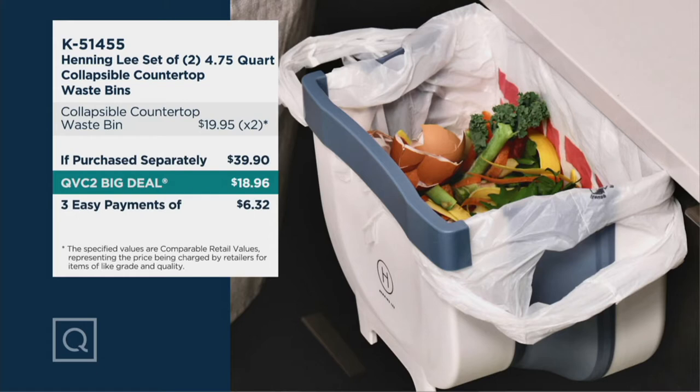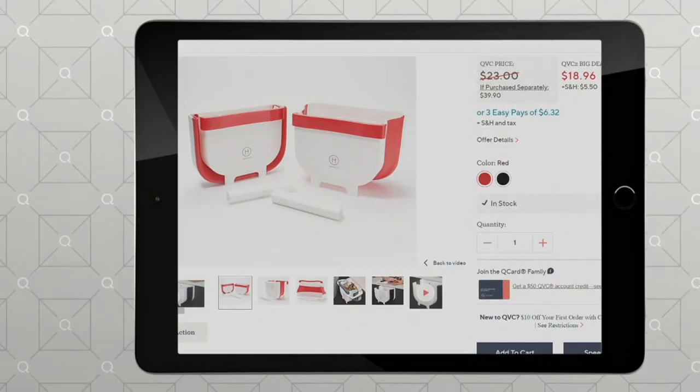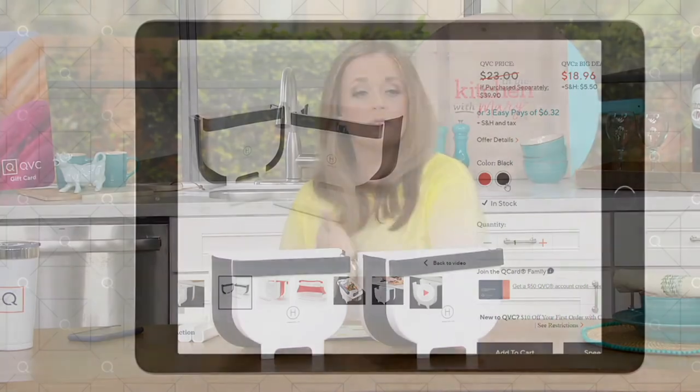If purchased separately, you'd be spending $39.90 because it's $19.95 a piece. You're getting a set of two. QVC 2 big deal price is $18.96 for that same set of two, and we have three easy payments of $6.32. Now, we have two color choices remaining because this has been popular. We have the red and we have the black that's on the table in front of me. This is its final live presentation. So this is going to be a busy one.